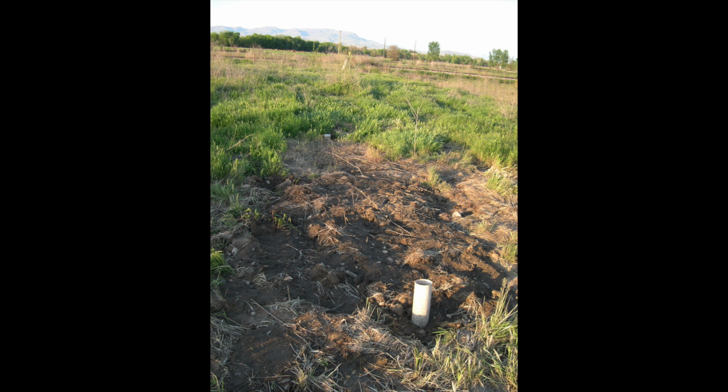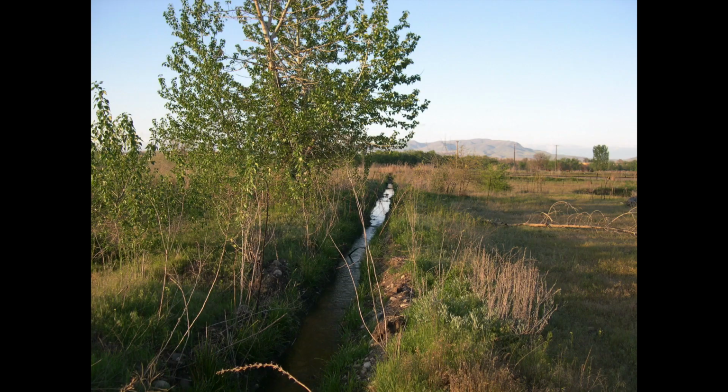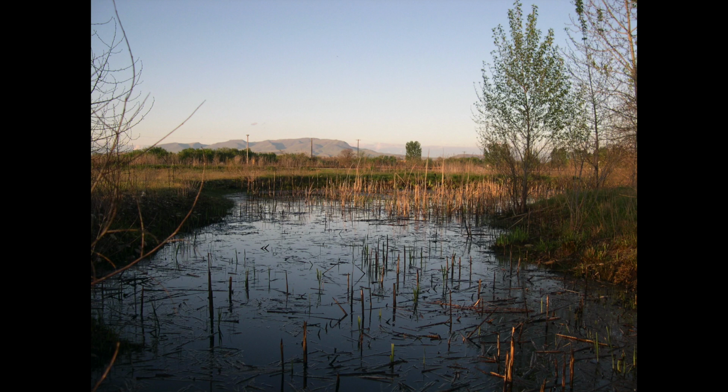While we had the property, we bought it, we had a septic system put in, and we had a house pad prepared because we were going to go ahead and build a house on the property and live by the river and go into Boise every day to work. And then here are the yellow-headed blackbirds that we had on the property. And then again, another shot of the irrigation ditch that ran and branched off across the property so that every piece of the property could be watered, as well as we could get water right out of the river.